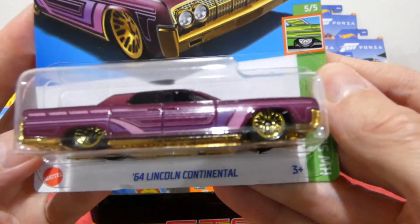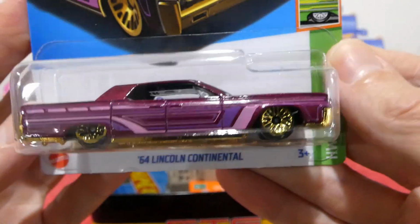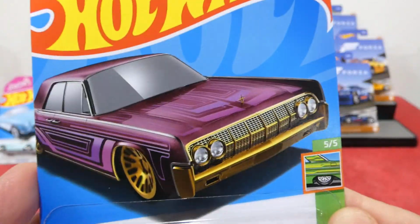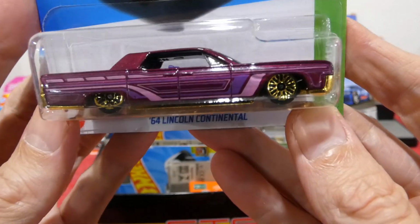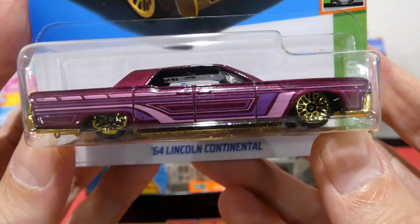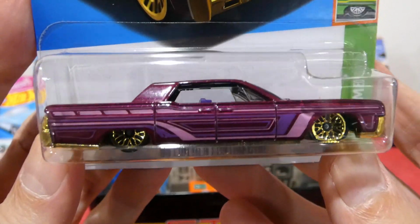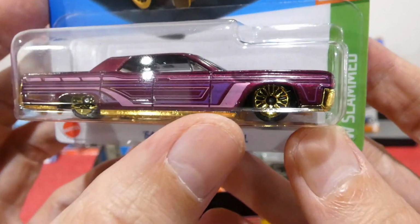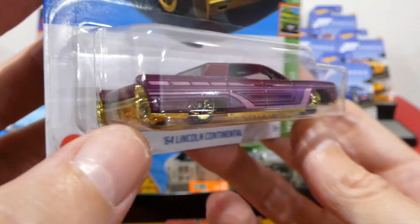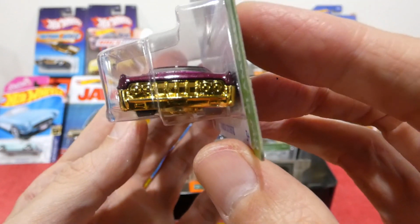Next up, we have the 1964 Lincoln Continental from the Slammed series. Do quite like the lowriders. There's the card art for that. Really nice dark purple color. And it's got some pink and purple lowrider painting on the side there. That looks awesome. Gold lace wheels, gold base to give it the gold rocker panel, the gold rear end there, and the gold grille and bumper on the front there.